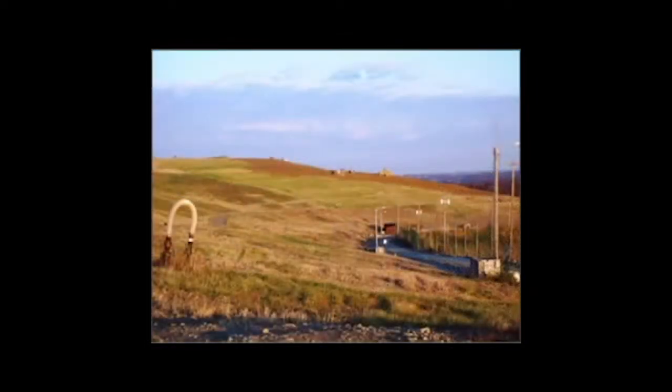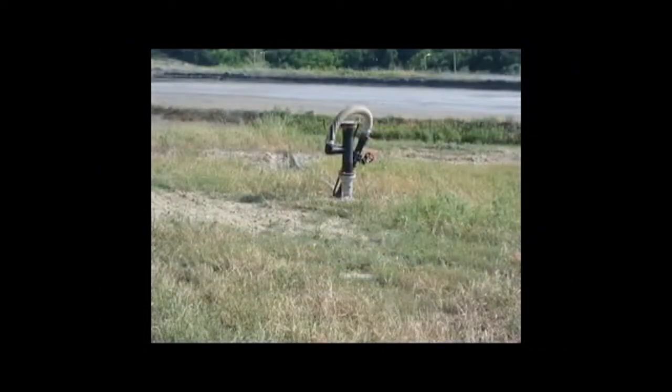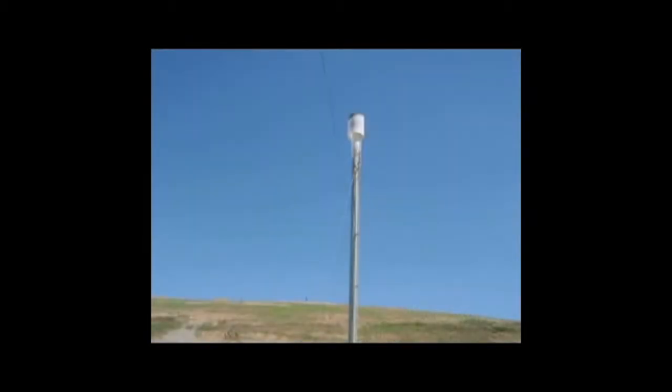Rumpke is also installing surface trenches, which, when fully operational, should help reduce odors. Surface trenches sit just below the ground surface and work with gas wells to capture gases from the underground reaction that rise to the surface. The gas travels through pipes and is routed to the utility flare where it is destroyed.